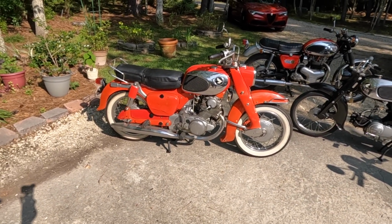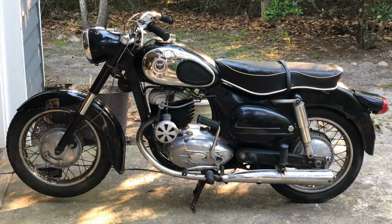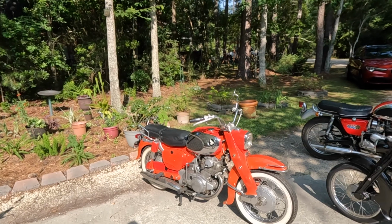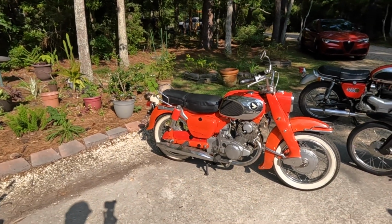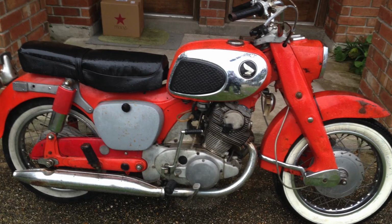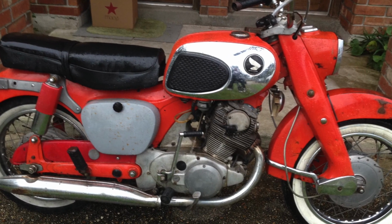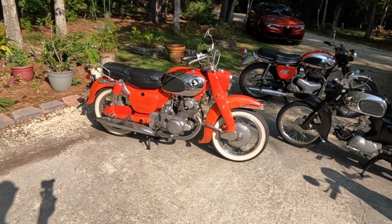A 1964 Honda Dream. I was looking for a Sears Allstate 250. That's what I was looking for, and the styling of this one is very similar. I saw this on Craigslist, that's how long ago you know it was. I saw it and had to have it. When I got it, it was $1,100 I paid for it.